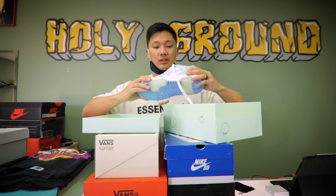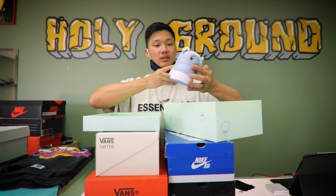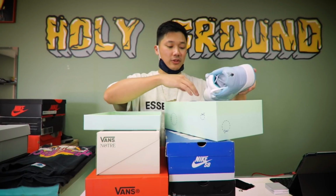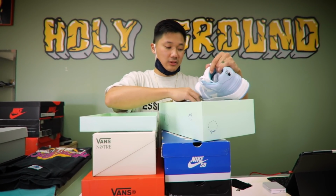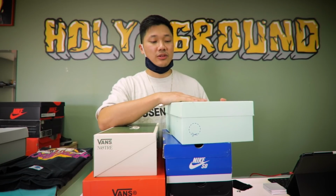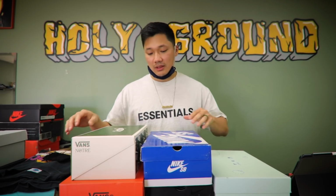Lewis was the homie, knew him a long time ago, but he sold us these Off-White shoes. I like the color, the color's dope. I just don't know how I feel about it. We got it for $330, retail's $515. On StockX they are selling for retail. The only reason I took it is because highest bid payout right now is 330, so that was the safe bet for me, just kind of like a small experiment.